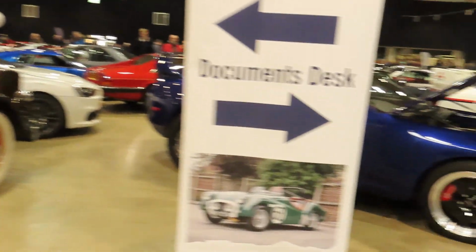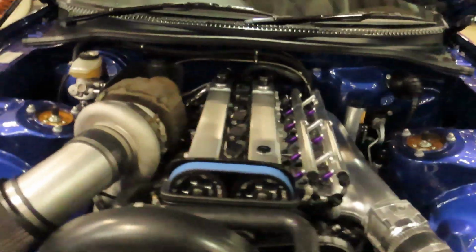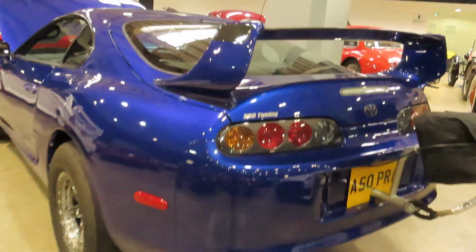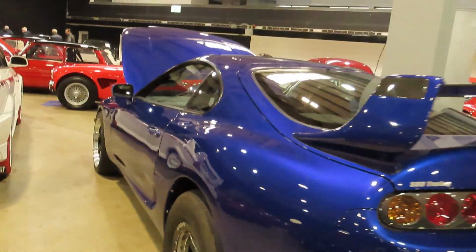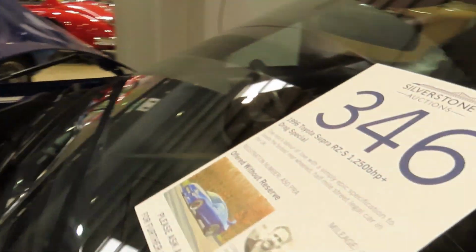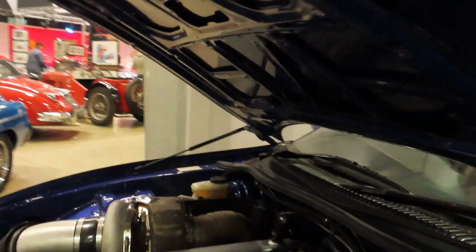Then on the other end of the spectrum we got a slightly crazy looking Supra here. Looks like a bit of a drag car maybe. The iconic Mk2 JZ. I'm sure this one's been very tuned. 1250 brake horsepower. Huge drag tyres. Oh, there you go, that really is a bit of a drag car. So crazy how you can get 1,000 plus horsepower out of these engines. Sequential gearbox without reserve. That is absolutely incredible.